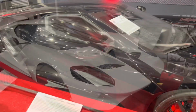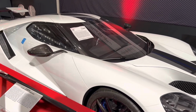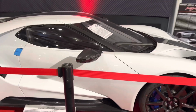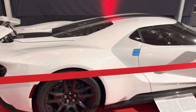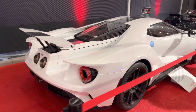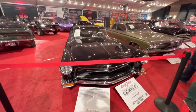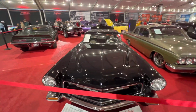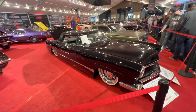GT40. This is a 2024 GT Carbon Series. This car will most likely go for close to 2 mil, or at least 1.8, I predict. So this is a 2015 Custom of the Year, 1956 Lincoln Continental Mark II. Look at the stance on that. Beautiful car.